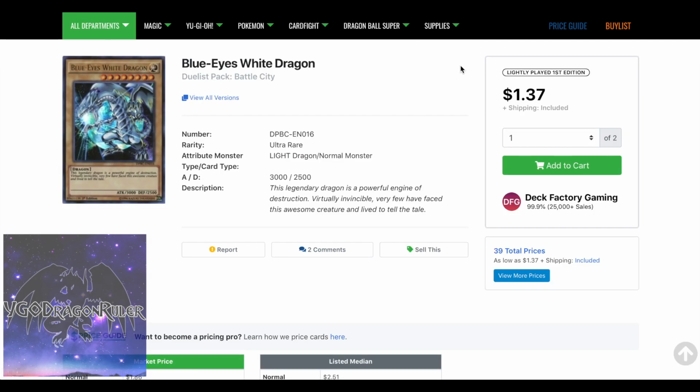Next up. So this one has 3 print-ins. I forgot about this Battle City one, but this one is also ultra rare. Got the planet behind it, and let's do a quick refresh.